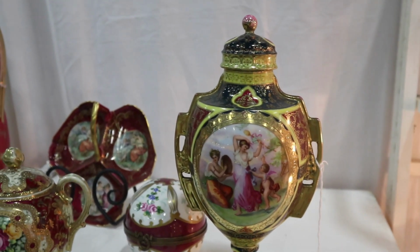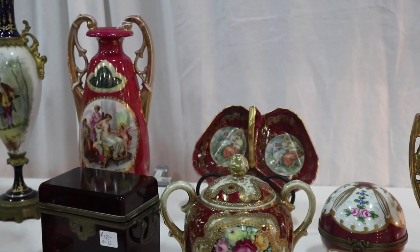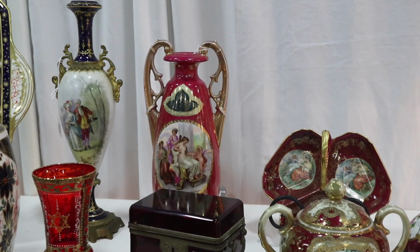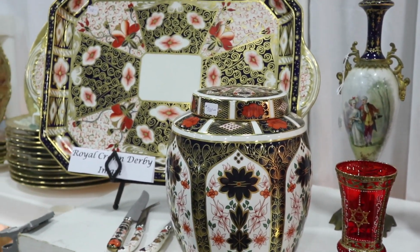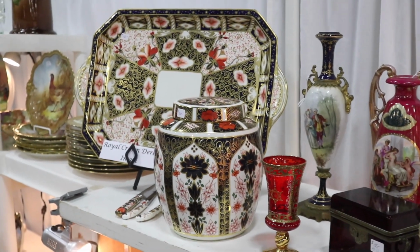Very pretty work from about 1900. All of these pieces are Royal Vienna. They would often start with the transfer, and then they would enamel bead and hand paint around it. This is Royal Crown Darby, their Imari pattern from England. Very high-end porcelain.